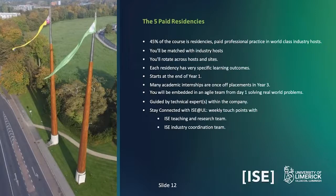So let's kick off with an overview of some of the 5 paid residencies that constitute 45% of the course. Again, just to reiterate the motivation here, if we look at teacher education, medical education, etc., in these professions you learn by doing in a professional practice setting, and it's effectively where you get an opportunity to put theory into practice. And we want to do the same in software engineering. So when students graduate, they have spent 2 years in professional practice, they have 2 years experience on their CV, and that allows them an opportunity to jump into advanced software engineering grades.